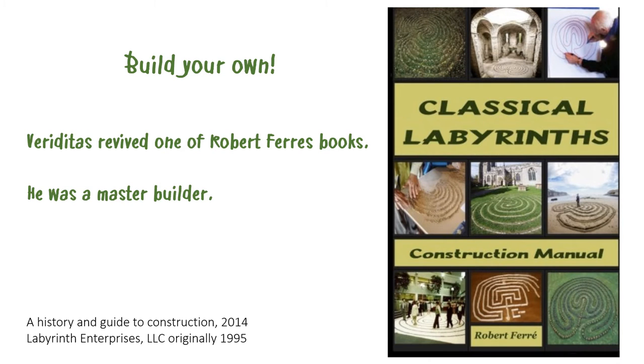You can build your own labyrinth. Robert Ferries wrote several books on building. He's a master builder. They went out of print and Viriditas just revived one in 2014. It's available on Amazon.